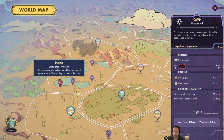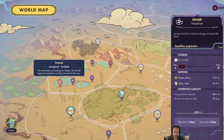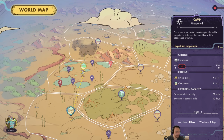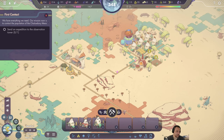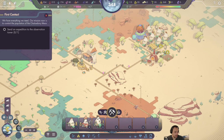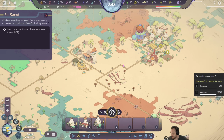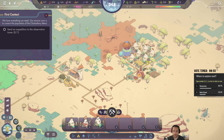Which is... this. We don't have to necessarily rush to that, so I'm going to have you guys choose. So there's the options. Should we go to the main quest next, or to resources and resource gain?